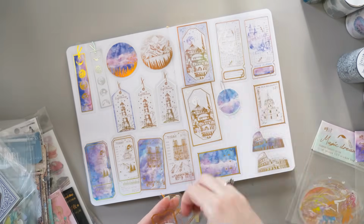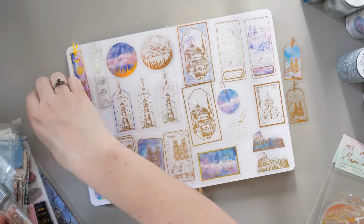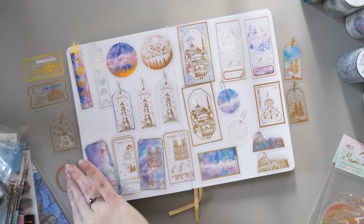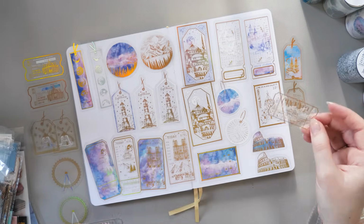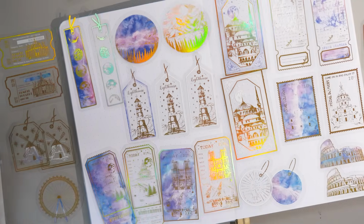If you like to travel journal, and especially if you're going to the places that are depicted on the stickers, this could be amazing for that, and I do wish I'd had them on my Europe trip. I could go through my journal and try and find spaces to put them, but I don't think I left any room, so I think I'm just gonna have to save these for next time.